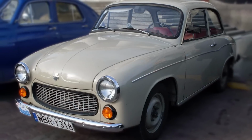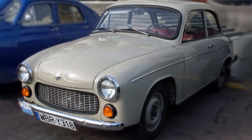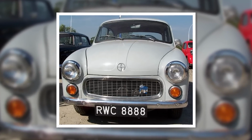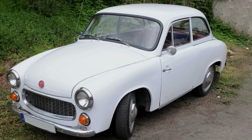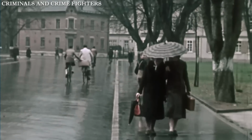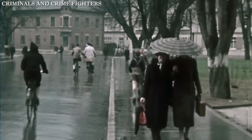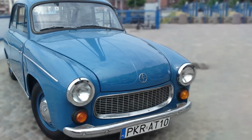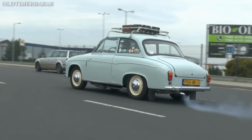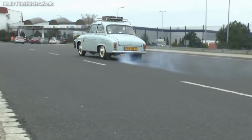In 1972, the Syrena 104 was succeeded by the Syrena 105, which introduced further improvements in design and performance. However, the legacy of the Syrena 104 remains significant. It was a car that met the needs of its time, providing affordable transportation to a population recovering from war and economic hardship. Today, the 104 is remembered as an important chapter in Poland's automotive history, reflecting the determination and creativity of its designers and engineers.